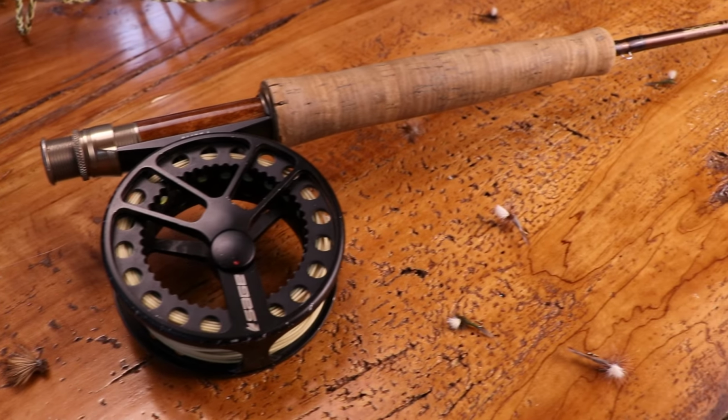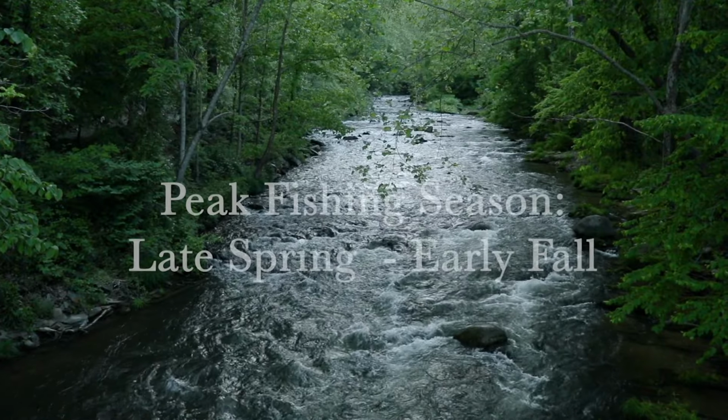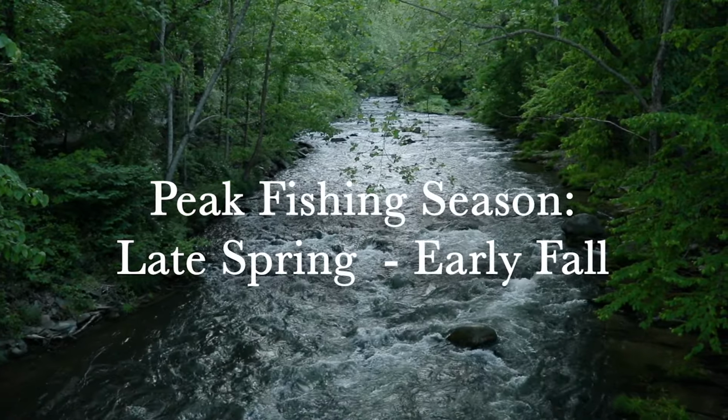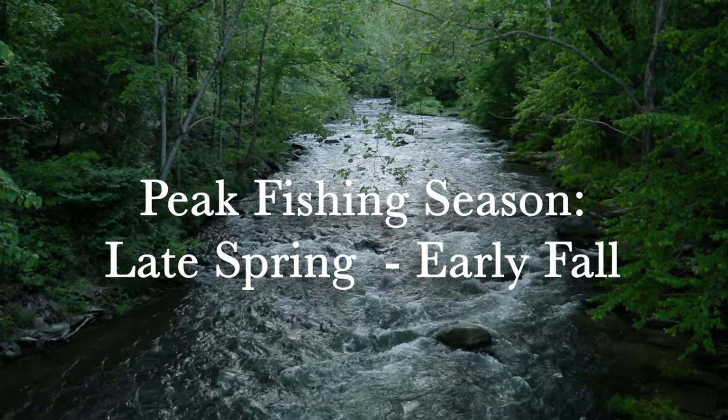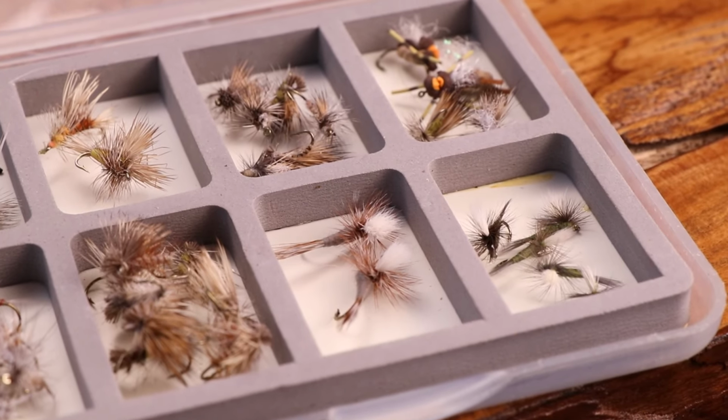These streams are great for smaller tackle with a 2 to 4 weight fly rod recommended. Despite these streams being open year-round, the best fishing is going to take place here from late spring to early fall when the water finally warms and gets above 50 degrees. This section of the Nantahala is great for blue liners that are looking to catch native brook trout in the warm summer months on dry droppers.